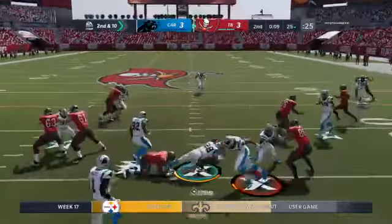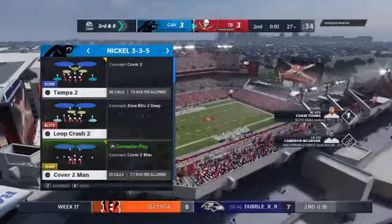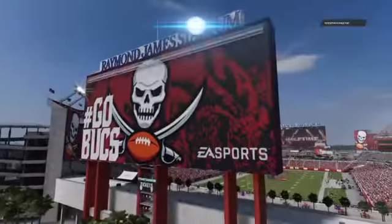Not wanting to take a chance this time, they'll keep it on the ground. And he'll just keep two hands on the football as he'll be taken down after a short pickup. They do get a couple, but they'll be left staring at a 3rd and 8 coming up.